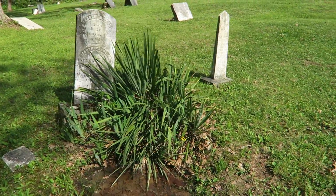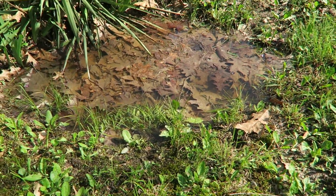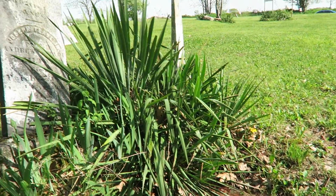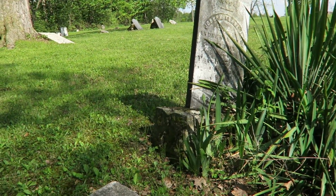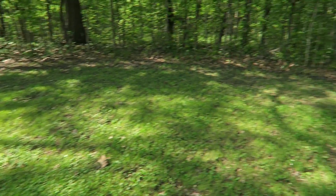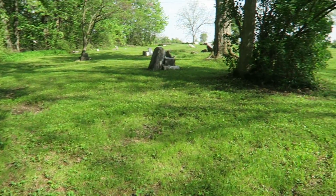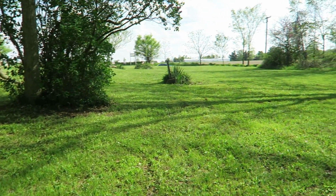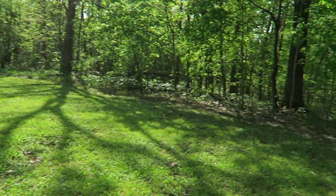This here's kind of sad though. You can see that it's completely flooded, and that's definitely a sign that their grave is actually flooded, because you can see it's right in front of the headstone. So you can kind of tell that originally there would have been a lot back here, and it's just unfortunate that these people didn't get to it soon enough to save some of them.